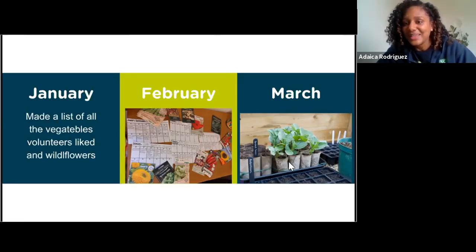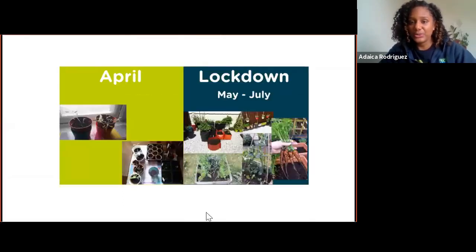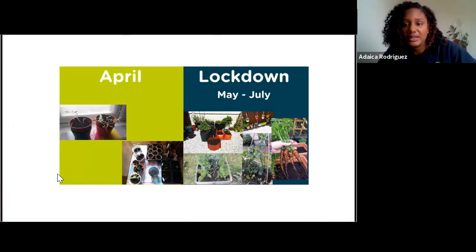But at the same time, at that time of the year, the first lockdown came, so it stopped all of our face-to-face activities. But that didn't stop us there. By April, I managed to deliver all the different plants we were growing, and all the volunteers took quite a chunk of it. And they started just growing all these vegetables at home. And I see Mayra here in the chat says that she did it as well. So that's a really good thing.